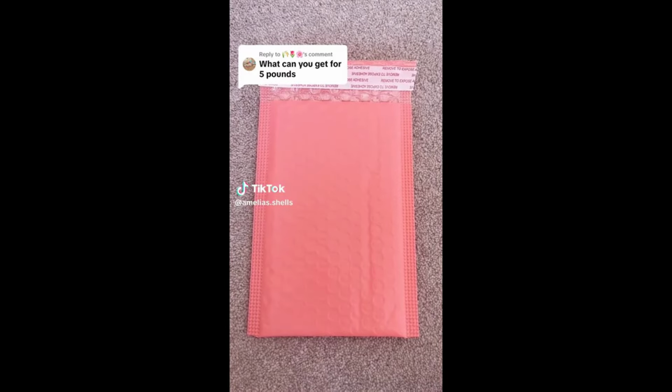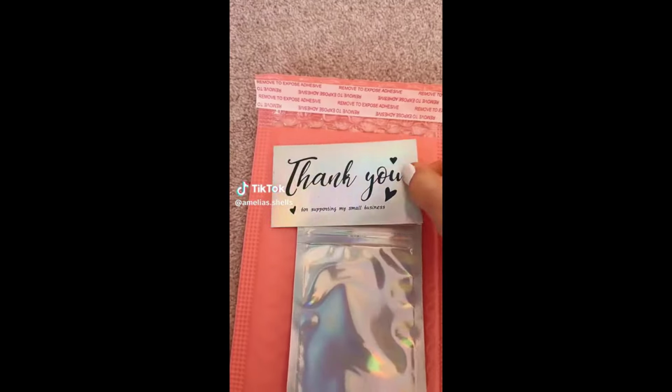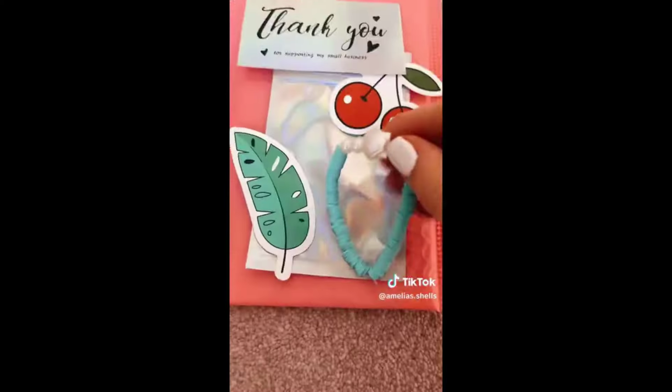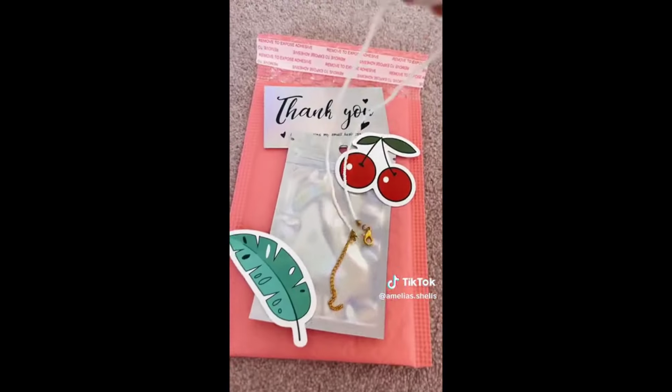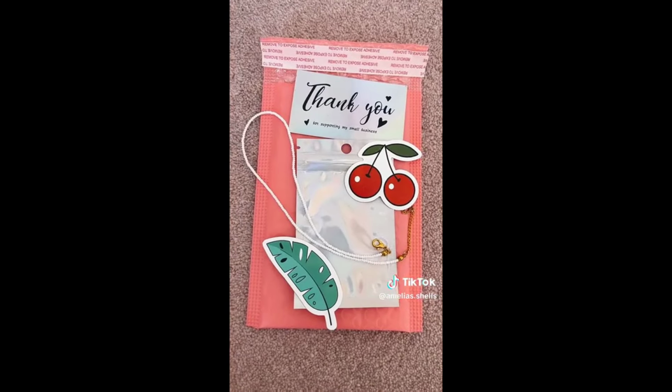Guys, this is what you can get for £5. So obviously you'll be getting the normal packaging, 2 freebie stickers and 1 freebie ring. And of course you'll be getting 2 bracelets. Option 2 is a white seed bead necklace instead of the bracelets.